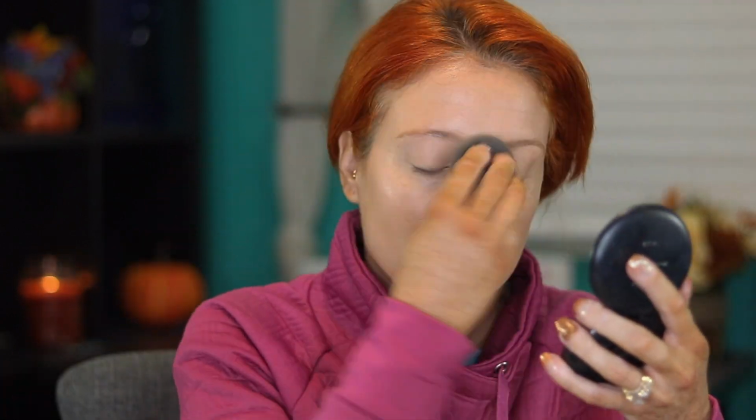I hope the camera is picking up how just beautiful and gorgeous my skin looks. It looks healthy, glowing. I still will powder because of longevity reasons and the fact that my T-zone will get oily, so I will powder. But I just love the way that this looks right now.